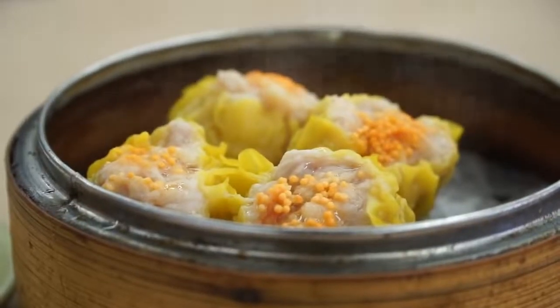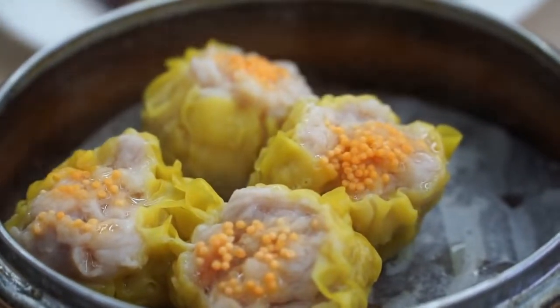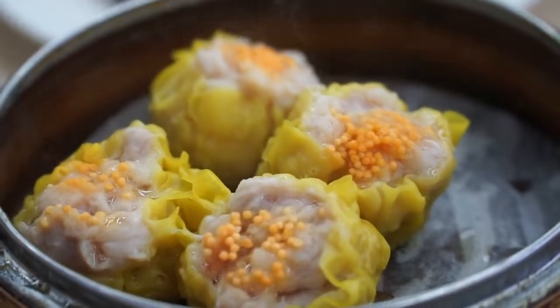Okay, that is a good Siu Mai. It is really juicy on the inside. The wrapper is very thin, and there's a ton of that minced pork and also minced shrimp in there. You can't really taste the fish eggs on top. I think it's more kind of just for flair, but that is a really good Siu Mai, nice and juicy.